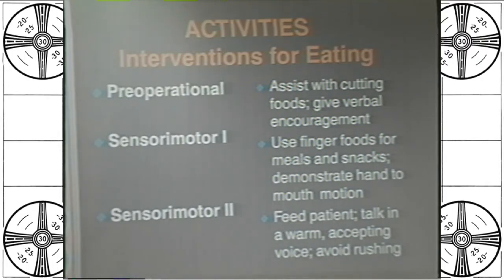They're able to imitate a little bit. So you do that for a lot of the Alzheimer's patients. And that has been used frequently, but intuitively. When people didn't eat very well, when they couldn't use a knife and fork, when they had Alzheimer's, then intuitively people would give them finger foods. And that would be very helpful, because often they won't eat a whole lot at one time, so you give them finger foods that are healthful during the day, and they'll eat them. And then sensory motor 2, which is early infancy, late Alzheimer's, that's when you feed the patient as you would a baby, talk to them in a warm, accepting voice, avoid rushing, so it's a very nurturing experience for the patient.